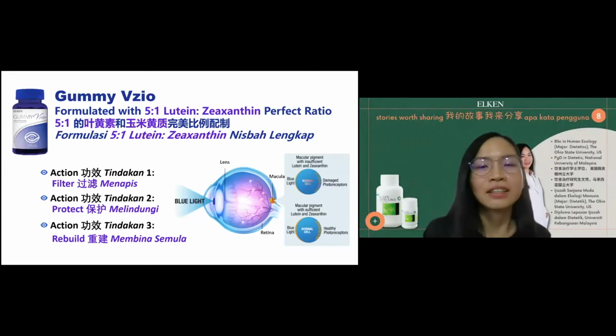Last week we talked about eye health, and we discussed how we need to replenish lutein and zeaxanthin in order to protect our eyes. And Gummy Visio is formulated with a 5:1 lutein and zeaxanthin ratio that can effectively maintain the health of our eyes. In this formulation, there are three main functions.